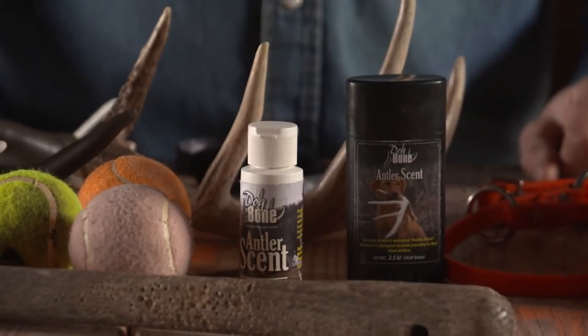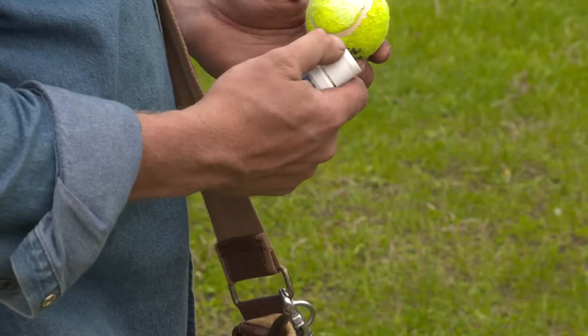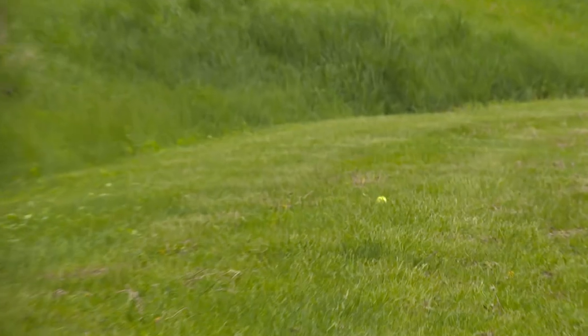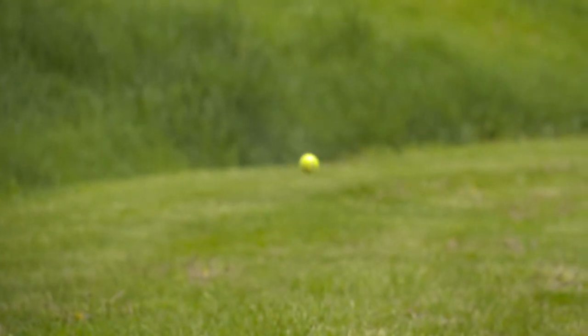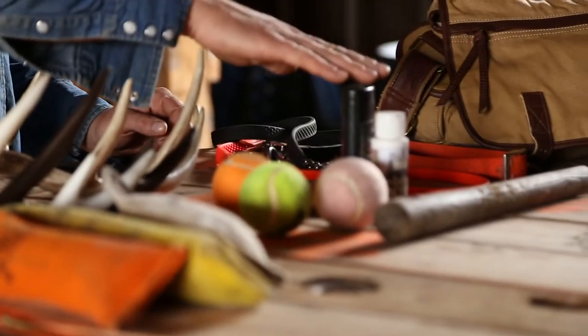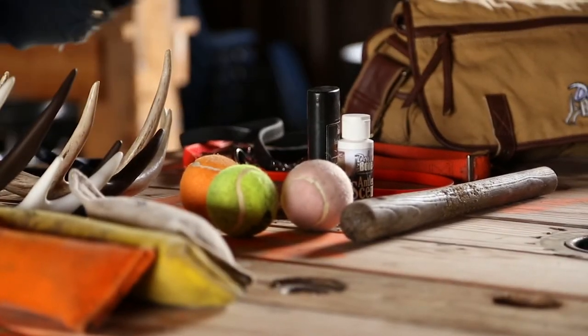I use it in a couple different applications. I like using these to lay scent trails. That mist comes off, it's a liquid. The disadvantage is when you're in real wet conditions or in the water, it's gonna dilute really easily. That's when I can use the stick. So there's different applications for both.